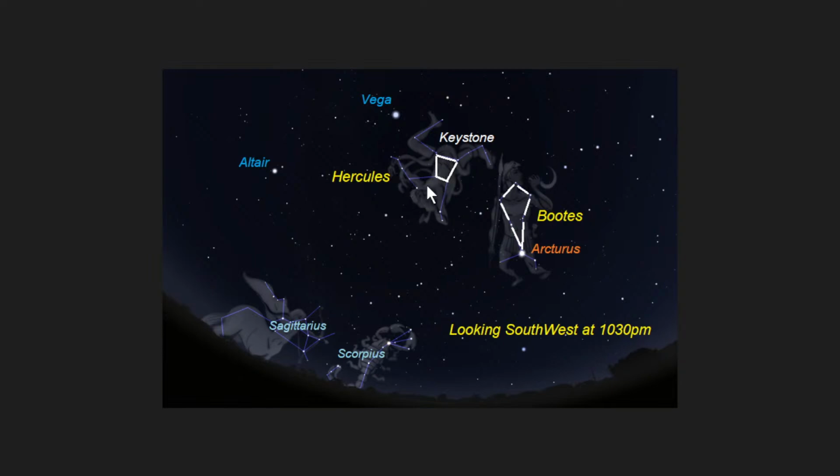Now it's actually upside down, Hercules, so you can see that he's upside down here. And he's got his foot actually on the head of Draco the dragon. But we would see him upside down in our part of the sky. But if you look for this keystone shape here, you're going to find a couple of things in this area.